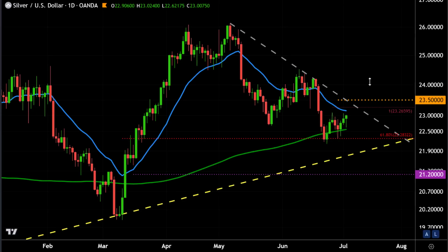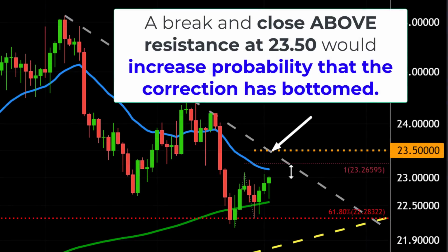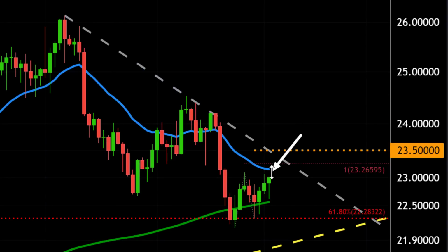By confirmation, I mean it needs to take out this trendline resistance. 23.5 is the level I need to see break. So if silver can get above the 21 EMA on the daily, but that's not enough. It needs to also get above this downward trend line you're seeing here.